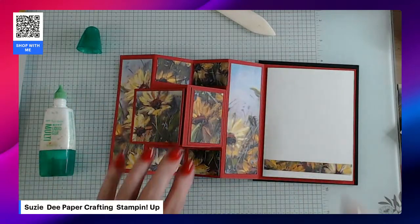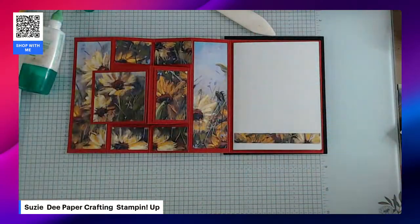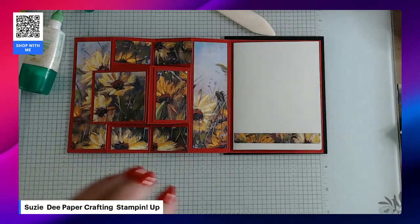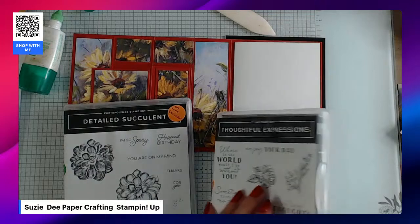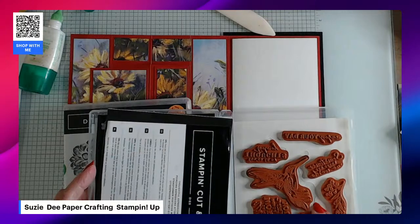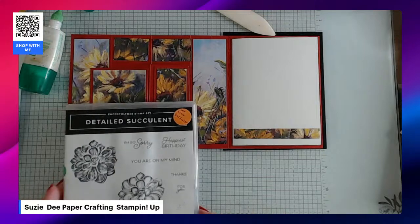Okay, so let's think of what we want to say on our front of our card. I'll get rid of all this paper, be an idea. So we can stamp. I was thinking of maybe this one to stamp on. Thoughtful expressions. I like that. These have got some beautiful stamps.